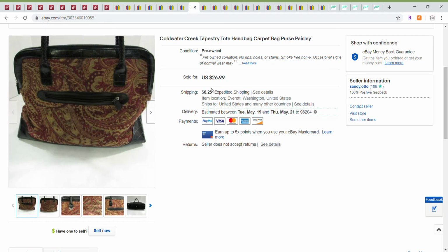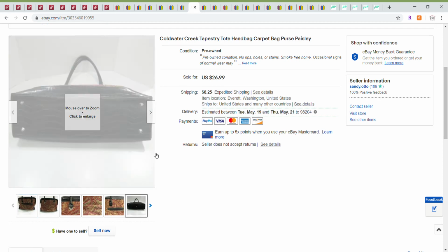Next up is this Coldwater Creek, I guess it's like a carpet bag. I'm not sure what else to call it. Luckily, somebody found it. And I did sell this for a best offer of $20, and this did sell through a promoted listing.